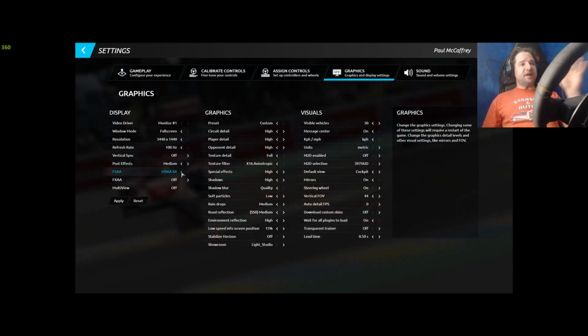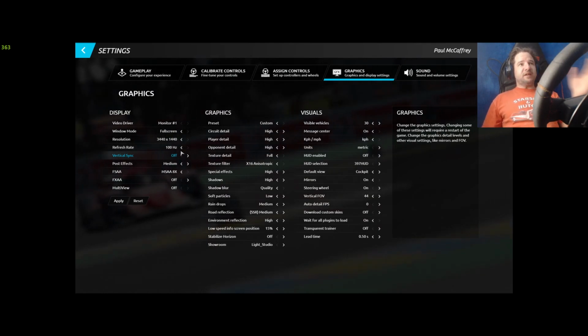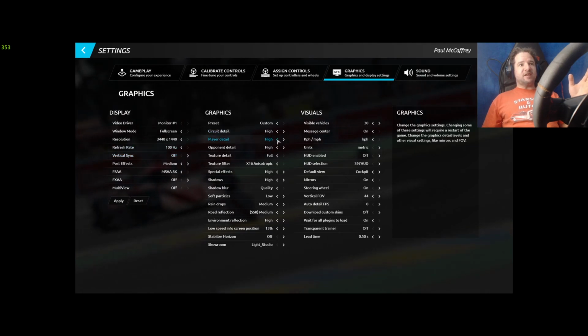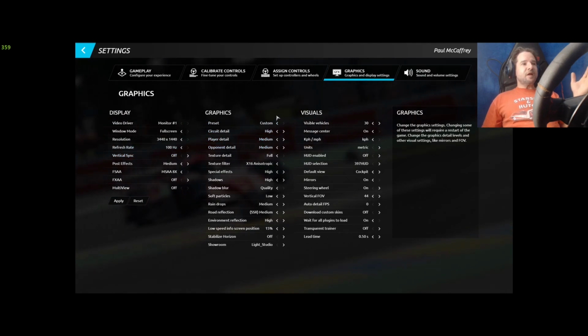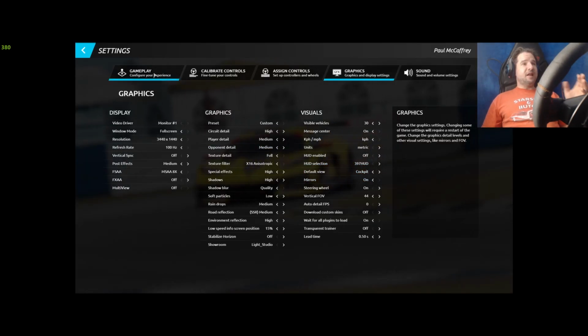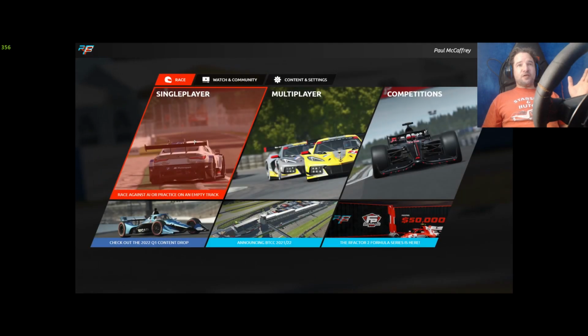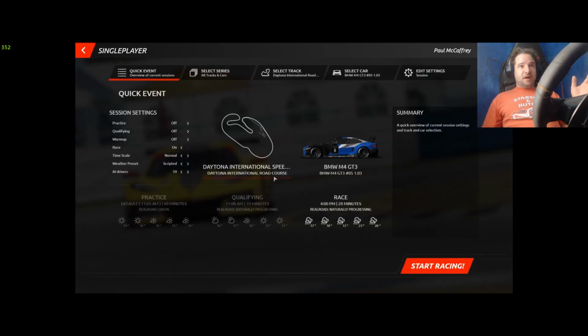And you can leave your MSAA, or at least on my system with my setup, I can leave it where it is. So just by making those few changes, in fact, let's take the cars down to medium as well. By making those few changes, we should have made a massive difference to the performance, even at this full resolution, similar to or possibly even better to what you would get with NIS.